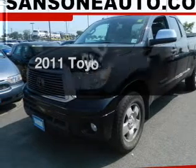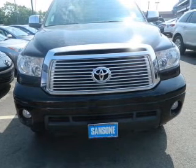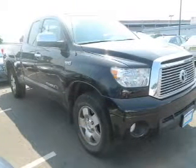2011 Toyota Tundra. This is the set of wheels you've been looking for. The powertrain includes four-wheel drive with a powerful eight-cylinder engine driven by a six-speed automatic transmission. Brake safely with the anti-lock braking system.